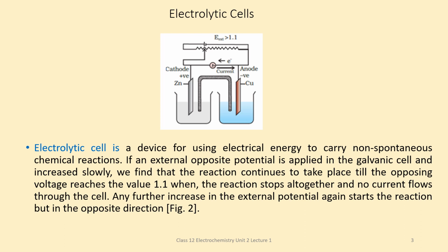Electrolytic cells. An electrolytic cell is a device for using electrical energy to carry out a non-spontaneous chemical reaction. Suppose an external and opposite potential is applied in the galvanic cell and it is increased slowly. We find that the reaction continues to take place till the opposing voltage reaches 1.1 volt, when the reaction stops altogether and no current flows through the cell. Any further increase in external potential again starts the reaction, but in the opposite direction.